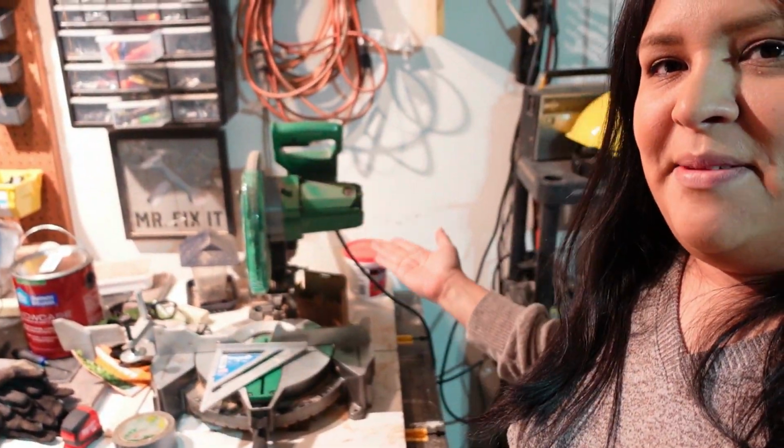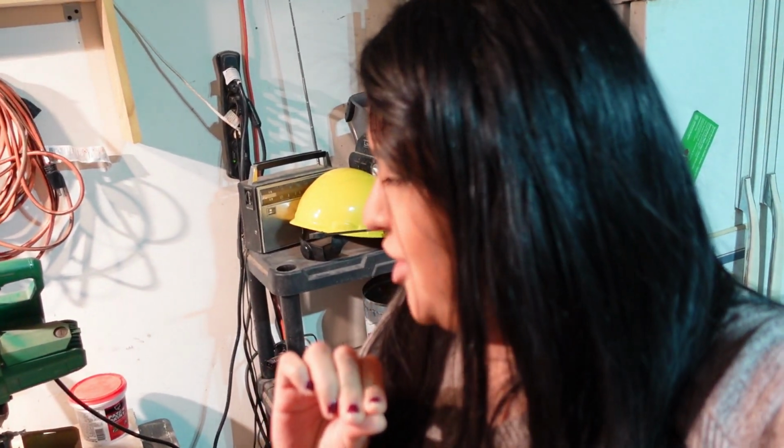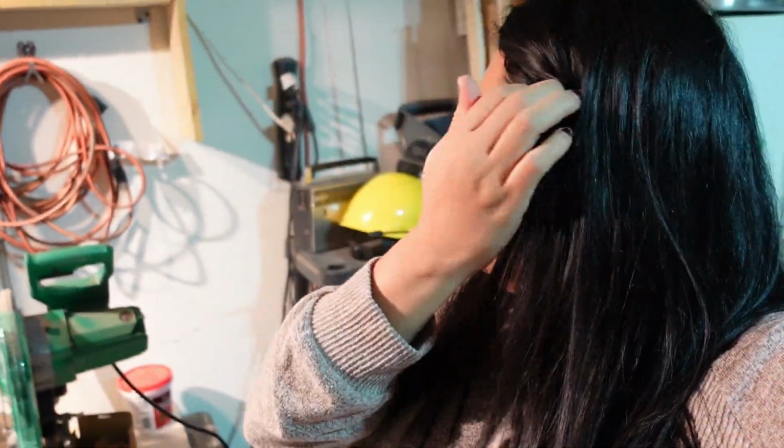And I'm going to be using his handy dandy miter saw. So hopefully all of this goes well and I don't get severely injured, because normally he does all the cuts, but he's not available right now. So I'm going to try to woman power this, or girl boss this, whatever the kids are saying these days. So let's get to cutting. Let's hope I have all my fingers after this.